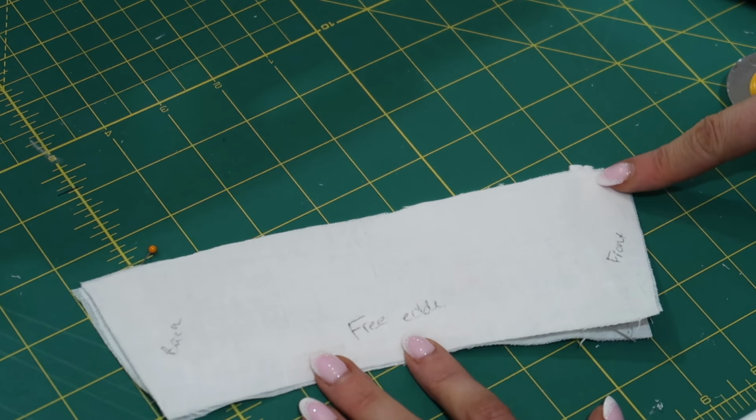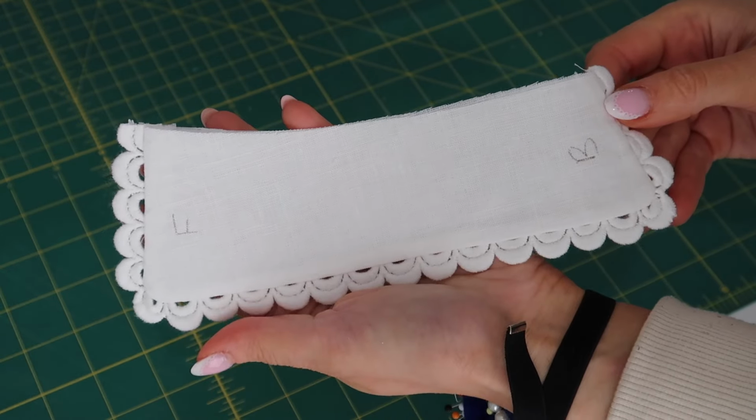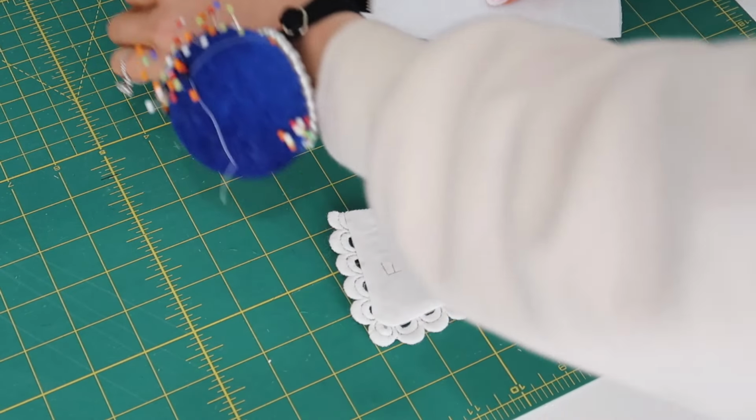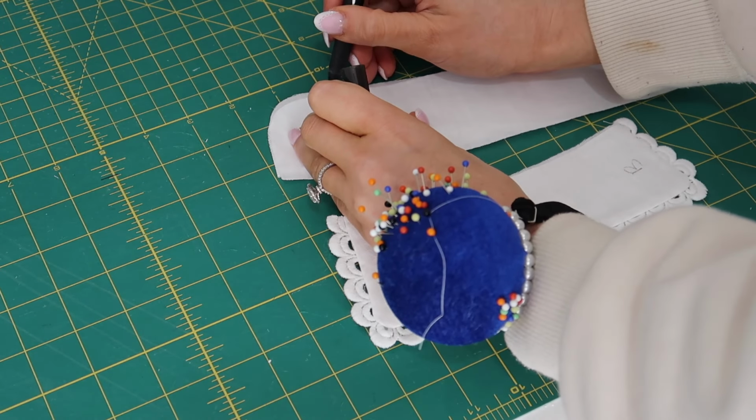I'm pretty sure I did it wrong in this video because I had to redo it, but I didn't refilm it. So don't pay any attention to that. Just look at the pattern pieces. They're completely labeled. I should have done that before I started. Of course, I've added trim in these seams as well.